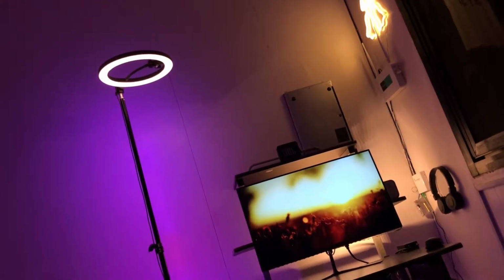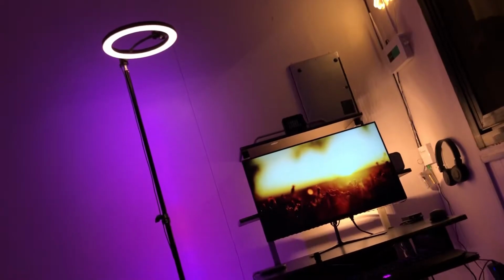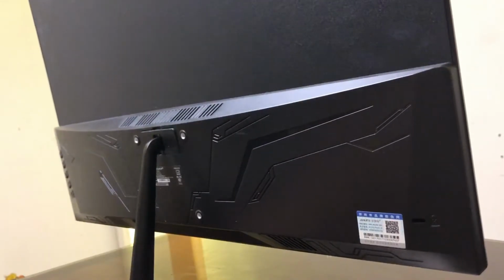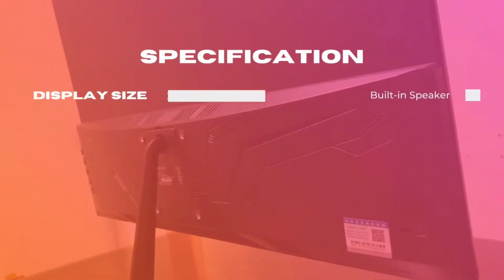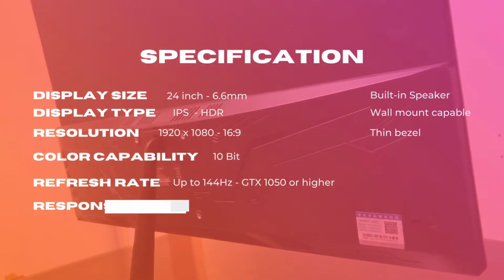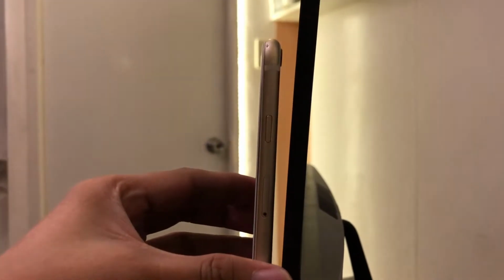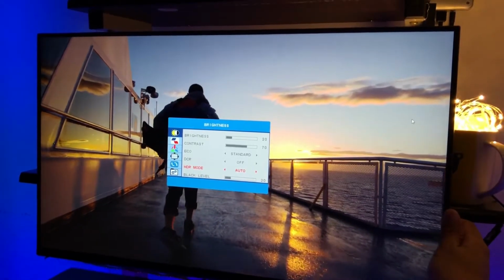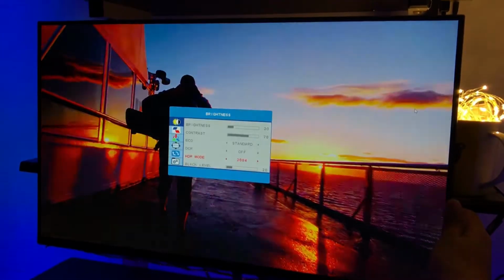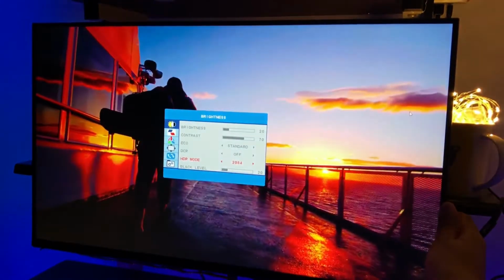So I've been using this monitor for about a month now and I want to give you guys my thoughts about this device, but let's talk about specs first. It's a 24-inch display with a thickness of 6.6mm, about the same size or thickness of an iPhone 6. It's an IPS display and the manufacturer says it's capable of displaying HDR content, which to be honest, I can't see the difference and I don't think it's capable.